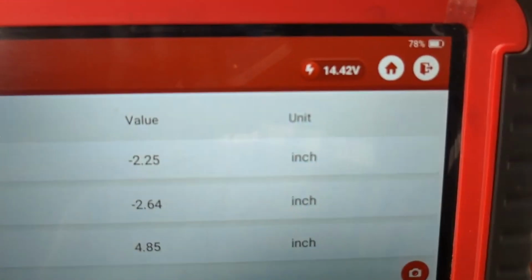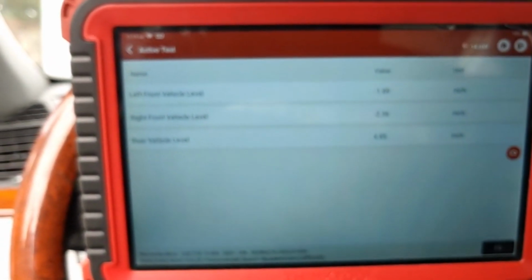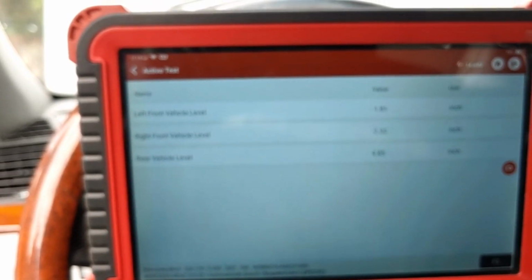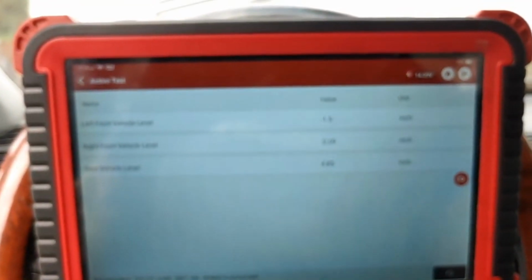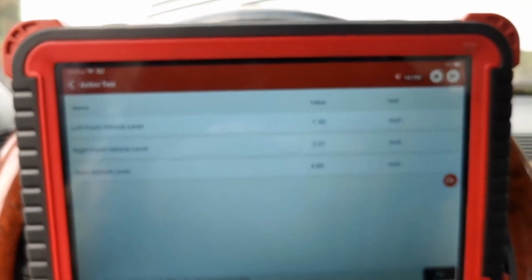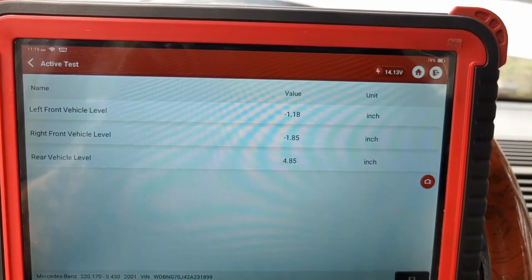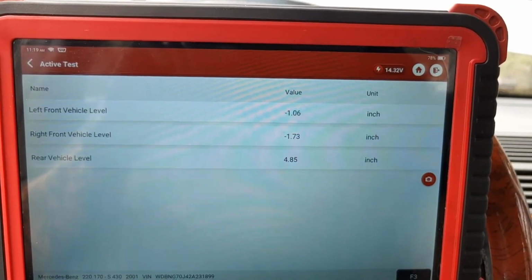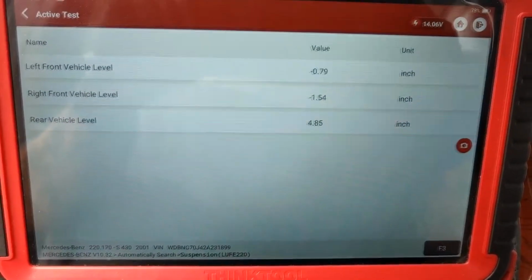And now I got charging voltage here. Yeah, it's moving a little bit. I can feel it. Rear is not moving. .85 inches. So the front is moving. It's going up, so that tells me the compressor's working. So everything is working as far as the main system, the tank, the valves for the front.